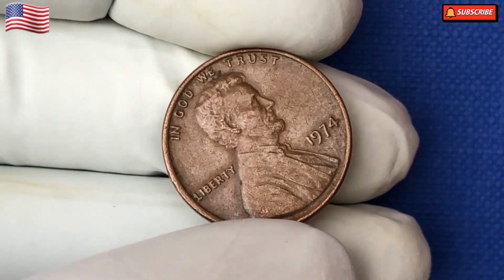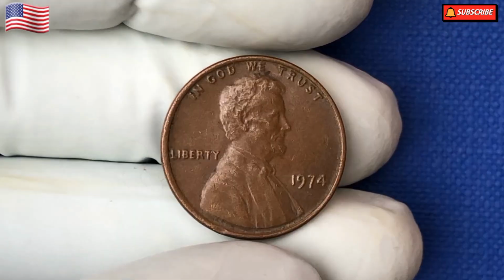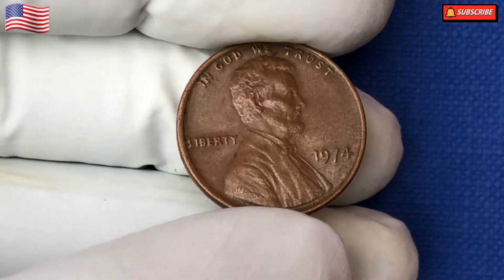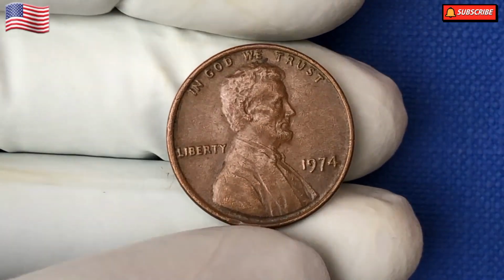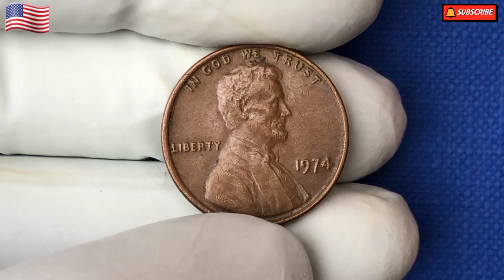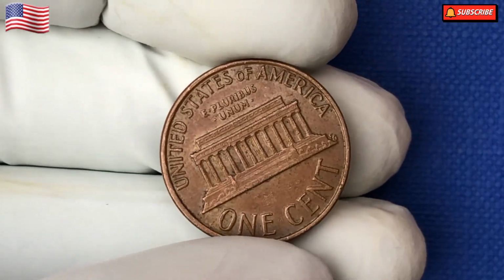The 1974 penny, in particular, is known for a very specific type of error that could significantly boost its value: the 1974 double die penny. A double die error occurs when the design on the coin is struck multiple times during the minting process, causing the letters and numbers to appear blurry or even doubled. In the case of the 1974 penny, this doubling can be found in the inscriptions "Liberty" and "In God We Trust," as well as in the date itself.